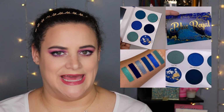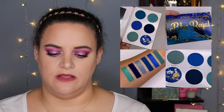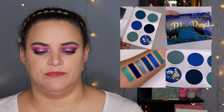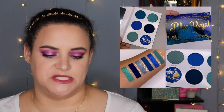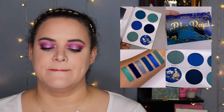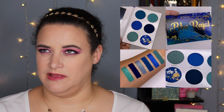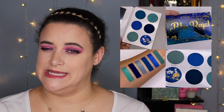A palette that I was very interested in purchasing, went to the website, had it in my cart, hit checkout, the whole shebang. That is from Clarity Cosmetics, and it is the Blue Royal palette. It's just 6 shadows. It is $30 US. What kept me from buying it though is the fact that the shipping, I believe, if I recall correctly, was $28.